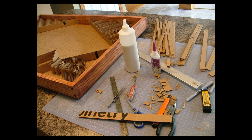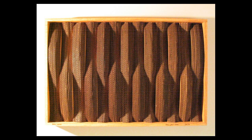I've started my first piece. I had a neighbor of mine that moved out of the area, and I told them to save all their boxes after the move. And they came up with a huge pile of them, and they were kind of questioning what I was going to do with it. And this is my first artwork that I created, and I titled it Max and Lori's Move.